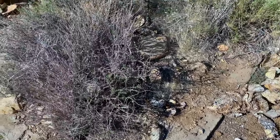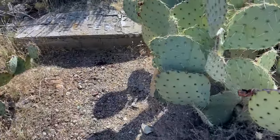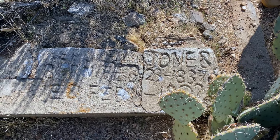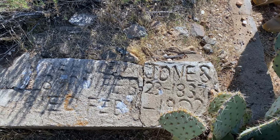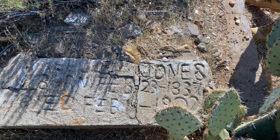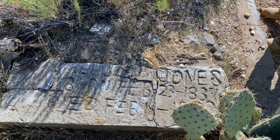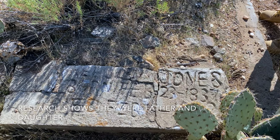There's another one over here. You might have to walk around the other way. Jones. Can't quite read the first name. Born February 23rd, 1837. Died February, I think that's first, 1902. So very young still. Might be, is that Reese? Reese Jones? Now, I wonder whether or not these two were related in some way.